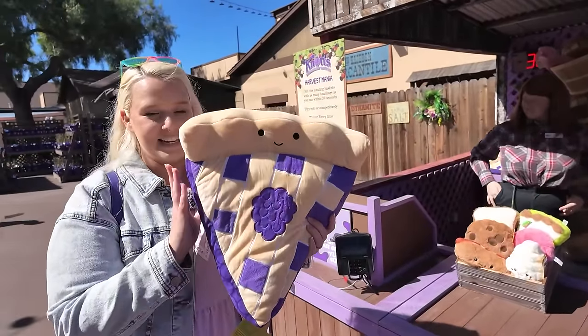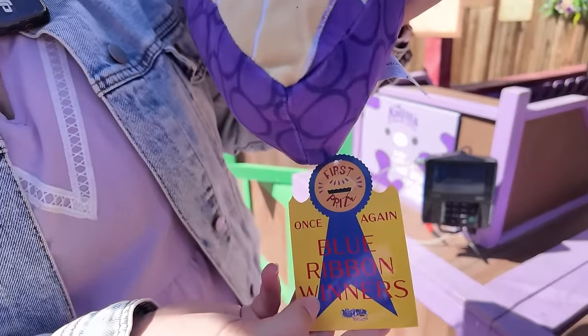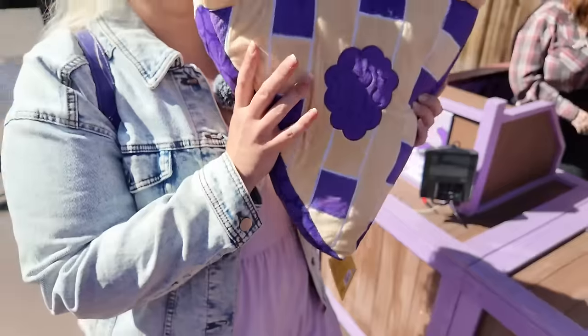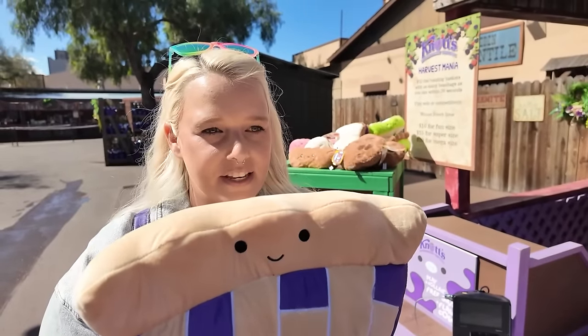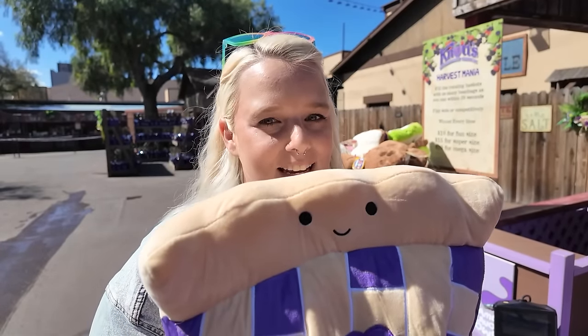Okay, so this is definitely a keep prize. This is going on our prize shelf. Look, it's a blue ribbon winner. Oh my gosh, this is perfect. The only thing that would make this better is if it was scented, and you know I hate scented plushies, but if it smelled like boysenberry pie, it would be amazing.